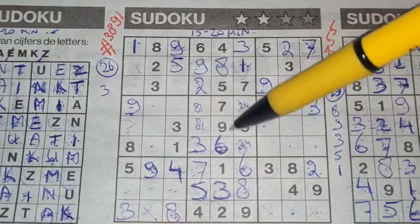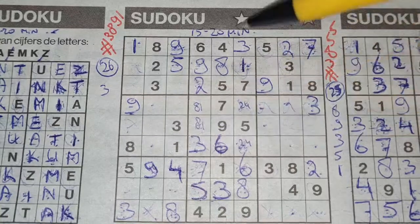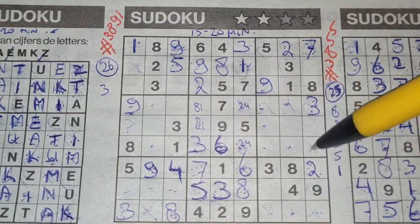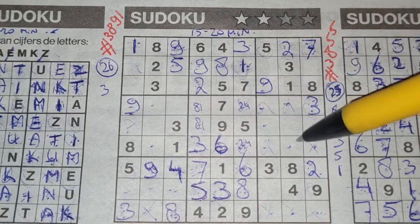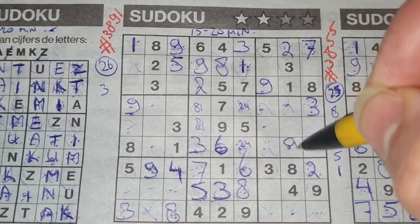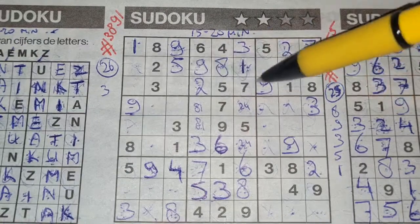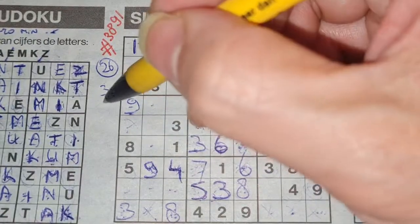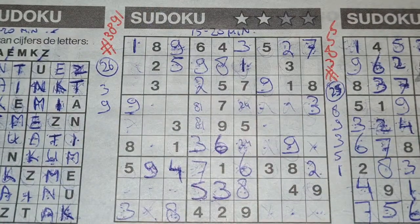9 in this row, 9 in the middle row. So in the row below, the only 3 places left for the 9 should be here, or there. We see there 9, no 9 there. Here 9, no 9 there. Only place left for the 9 should be there. And all the 9s are used. I can see digit number 2, number 9.